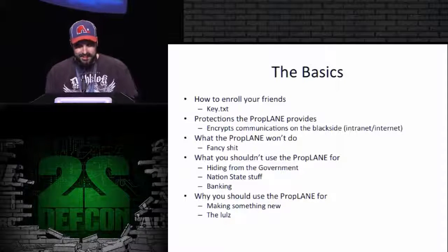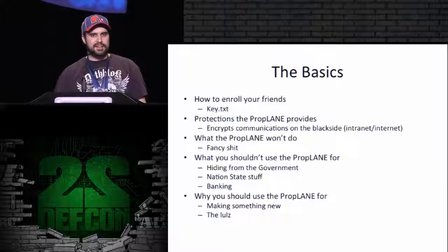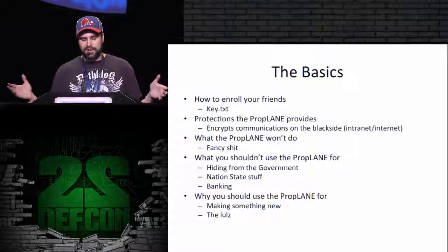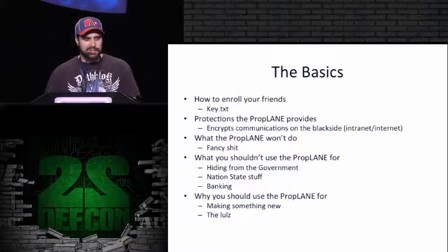So, encourage independent code review. Lots of it. What you should use it for, though, is to make something new out of it. That's the whole theme of why we did this, why it's out there and what we should do with it. Make something new, innovate, take what we have, rip it apart, say it sucks, make something better. By all means, we are not the end-all, be-all.